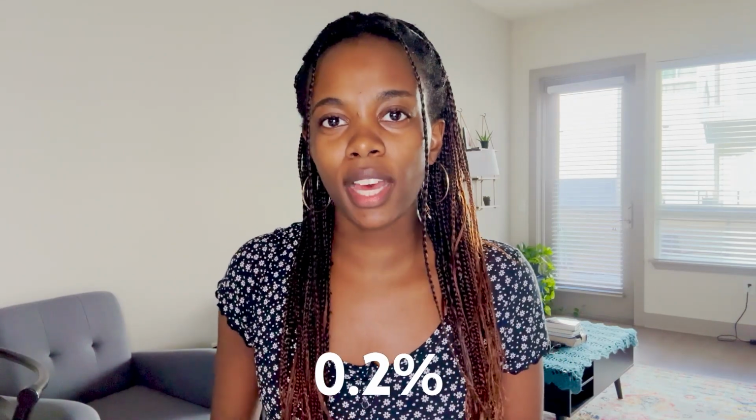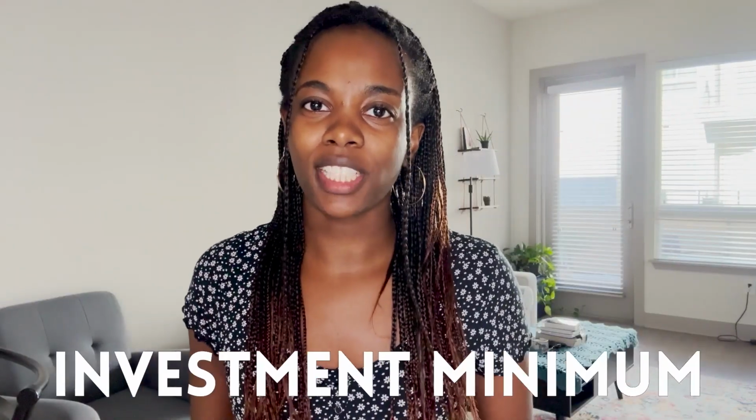But obviously the lower the fee, the better, because it'll save you money in the long run and your investments can grow even more exponentially. The typical index fund expense ratio is around 0.2%, so you'd want to look for funds around this range and even lower. Number two is the investment minimum.